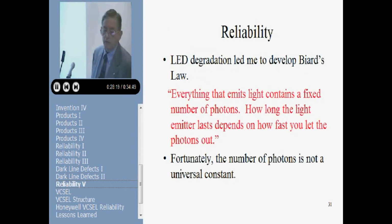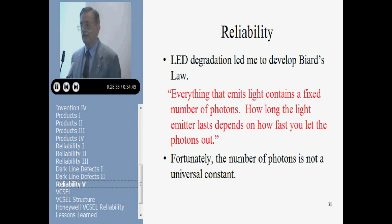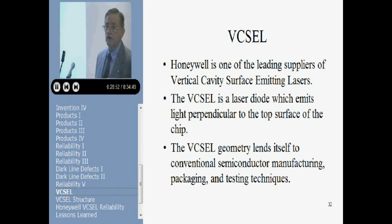Now this LED degradation led me to develop Biard's law of light emitters. Everything that emits light contains a fixed number of photons, and how long the light emitter lasts depends on how fast you let the photons out. Now, fortunately, this number of photons is not a universal constant. It's amenable to technology. And we've been improving that number of photons in our devices over the years, and now they're quite good. Honeywell is now one of the leading suppliers of vertical cavity surface emitting laser diodes, and Dr. Villarreal and I collaborate on that project weekly at least.